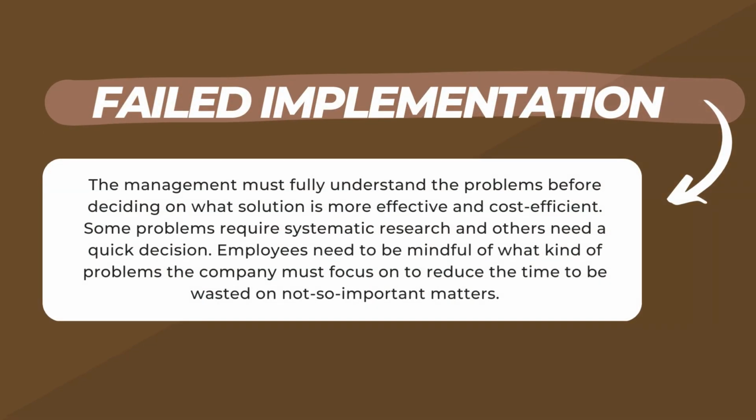And for the second problem naman, dito we prepared two solutions. First, the management must fully understand the problem before deciding on what solution is more effective and cost efficient. Some problems require systematic research and others need a quick decision. Employees need to be mindful of what kind of problems the company must focus on to reduce the time to be wasted on not so important matters.